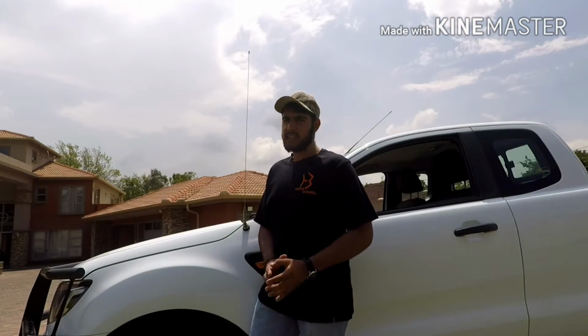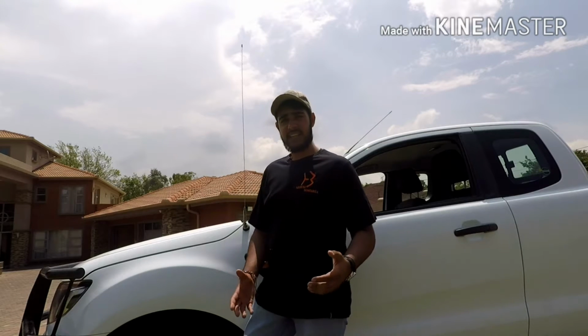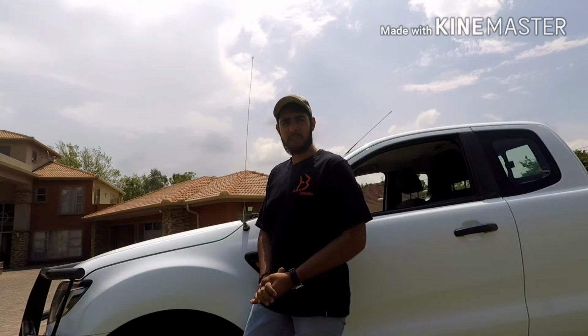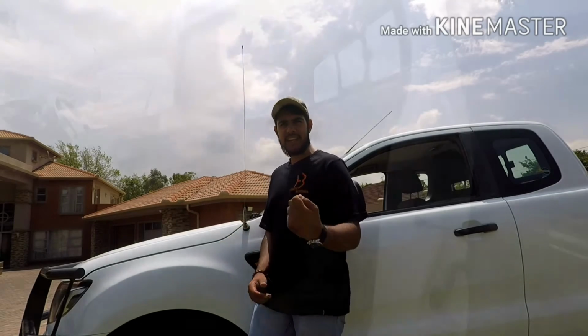Now there's one reason why this Ford Ranger is better than yours. You see this lekker big aerial over here? Now there's a reason for that. When you're listening to the rugby game on the radio, there's no interruptions or nothing. It's lekker and clear.